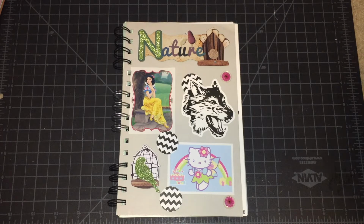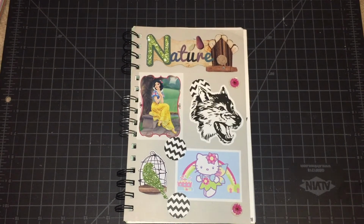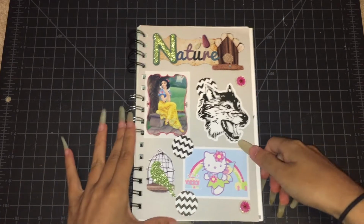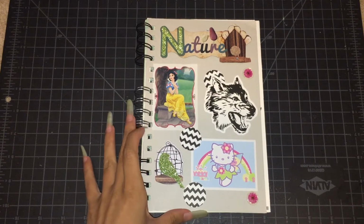Please excuse, you can't really see it, but the hellscape that is the outside of this environment. I need to vacuum, but I have a sketchbook here that I want to share with you guys, because that's kind of what we do here, and this is actually one that has taken me a bit.